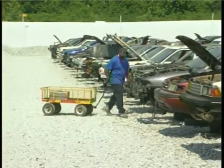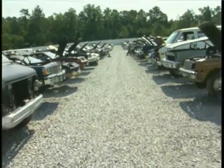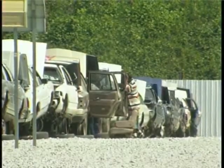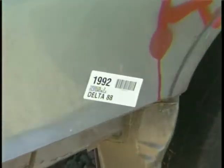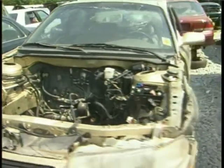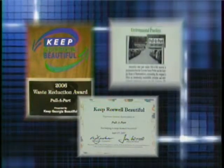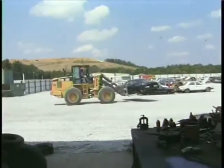From the moment you step onto the lot, you realize there's something special about this place. What you're going to see is lined up cars in rows by manufacturer, side by side as far as you can see, and you'll be able to know where exactly you're supposed to go because of our inventory system, because we tell customers exactly where the car is on the lot. We are the exact opposite of when people think of the old-fashioned salvage yard. In fact, Pull Apart has received several statewide environmental awards. How many times have you heard of auto salvage companies winning environmental awards?